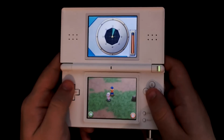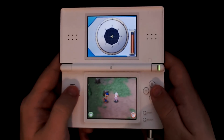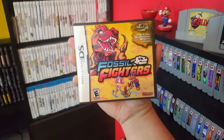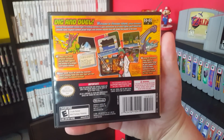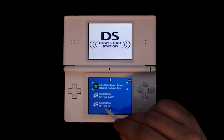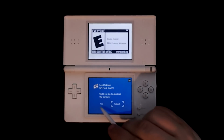And finally, I've got Download Station Volume 14. This one's actually pretty interesting because it's got some special downloadable content. You heard right, there were actually a couple Download Station volumes that offered in-game content for retail titles. This volume in particular has a few special gift items for Fossil Fighters, a turn-based RPG in the vein of Pokemon, which sees players resurrecting dinosaurs from excavation sites for use in battle. Connecting to the download station with Fossil Fighters inserted in your DS console will give you the option of downloading the Air, Earth, and Fire gift fossil items.